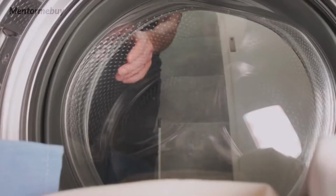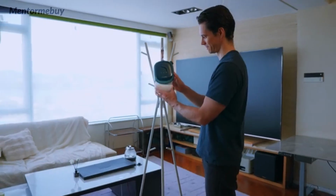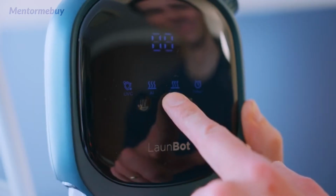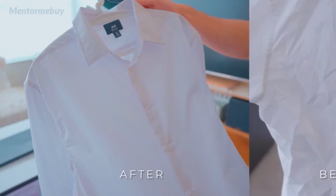Number 1, this device does the job of two major devices, the dryer and the iron. And we all know how time-consuming these tasks are. To get this done, you just hang your clothes on the device after washing them. Launbot will handle all the burden of drying and smoothing.